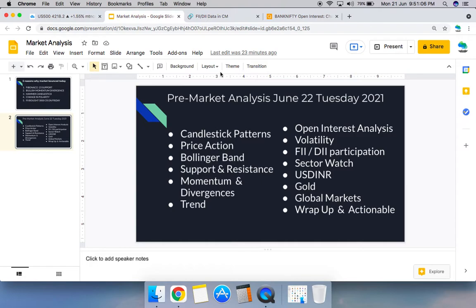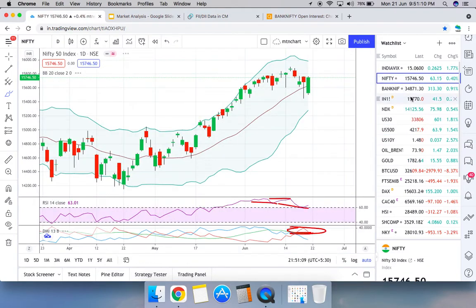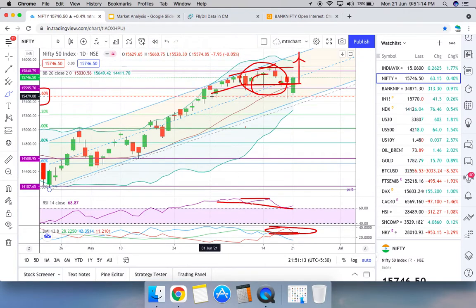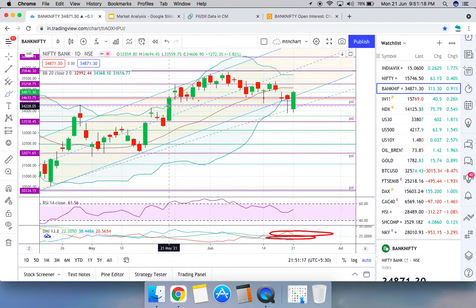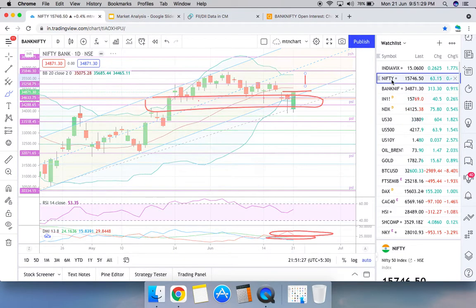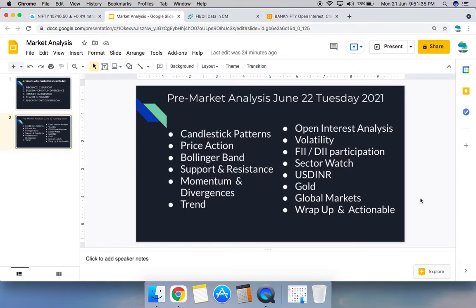So all you have to do tomorrow: if you are long term, then there's nothing much to worry about until this support area is broken. On both the indices, we are at a major support. For positional, now to intraday: all you have to do is see, are we going above the previous day high? Go long. Are we going above this previous line? Go long. It's as simple as that, right?